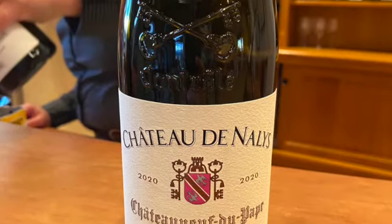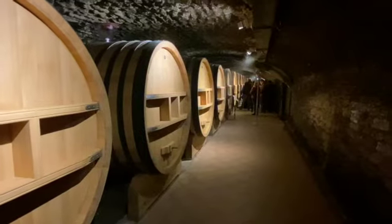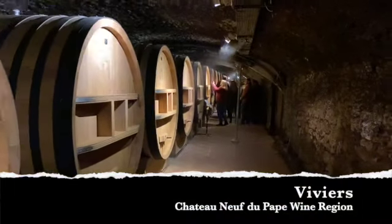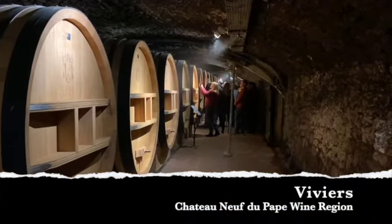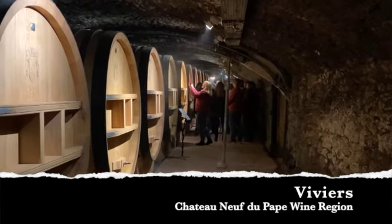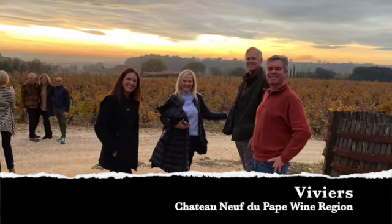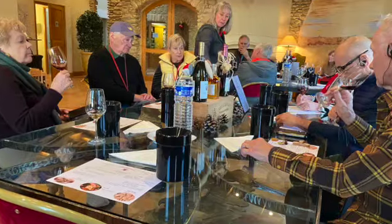The famous Châteauneuf-du-Pape wine region is not to be missed when visiting this part of France, and we did that from our next port of call in Vienne. In English, Châteauneuf-du-Pape means the Pope's new castle. The actual castle itself is located in Avignon, but this area north of that is where the vineyards are for this famous brand.